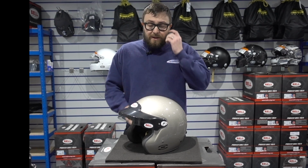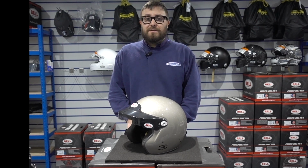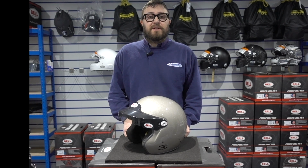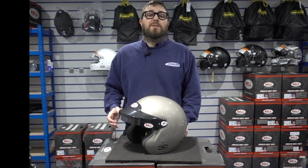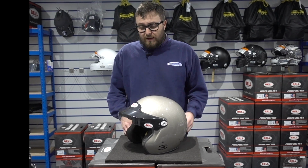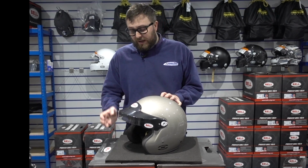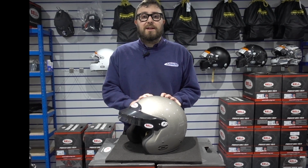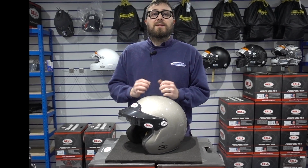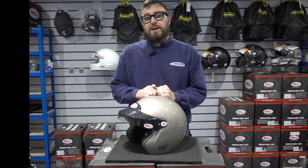So here in the UK, the updated regulation is the FIA 8859-2015. That's the most up-to-date certification you're going to need for at least entry-level upwards of competitive motorsport within the UK. This is one helmet I've just picked up off the shelf to demonstrate this. Reason being, it has no chin bar, so it's easier to demonstrate the label on the camera. But any of the Bell helmets you see behind me do also meet that certification, and it's important to make sure you check this when you are purchasing a helmet.